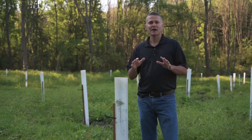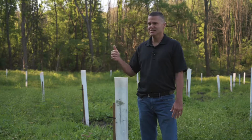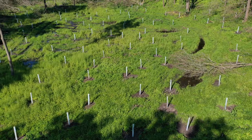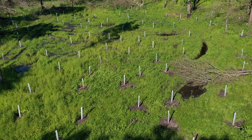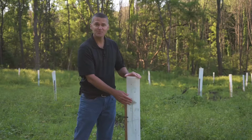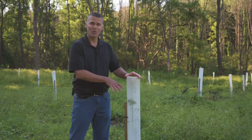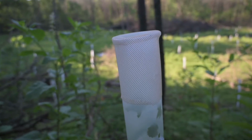I'm standing in a bottomland conservation hardwood tree planting, and what you're seeing behind me is each individual tree protected by a tree tube or a tree shelter. Those terms are generally used interchangeably. There's many different designs of tree tubes. This one right here is 4 feet tall. That's pretty typical for tree tubes. Occasionally they'll be taller. Some of them are solid. This particular model here is ventilated. It has holes in there, and that allows airflow to kind of prevent things from getting too moist inside the tube.